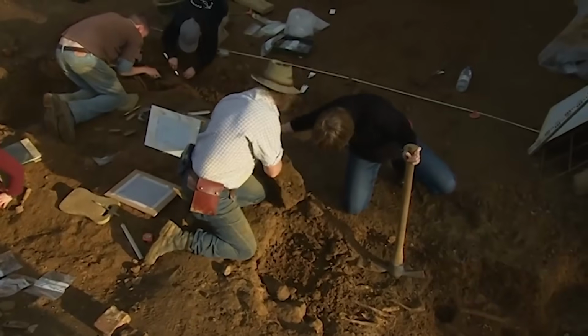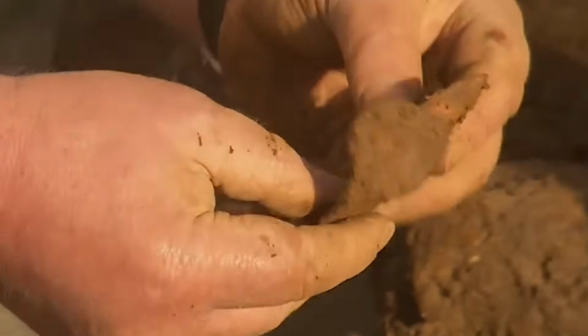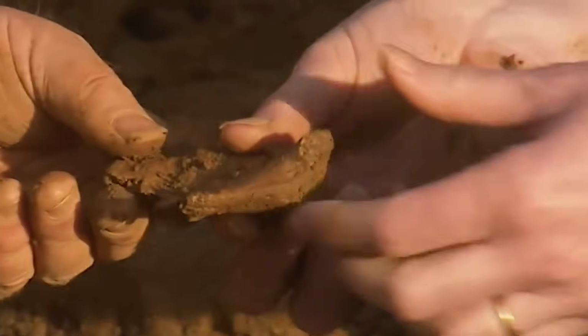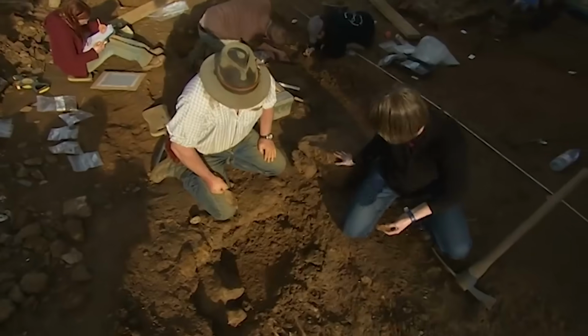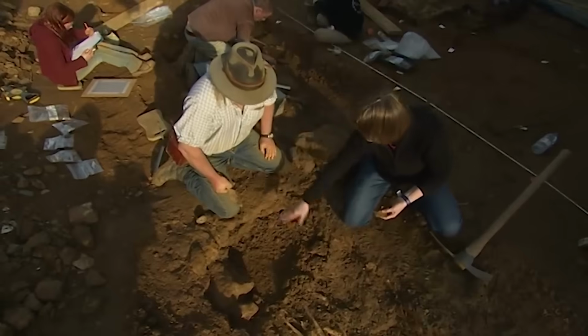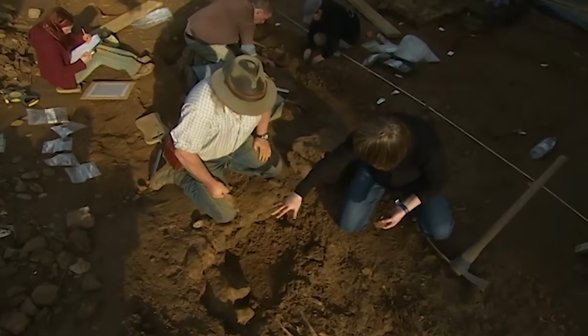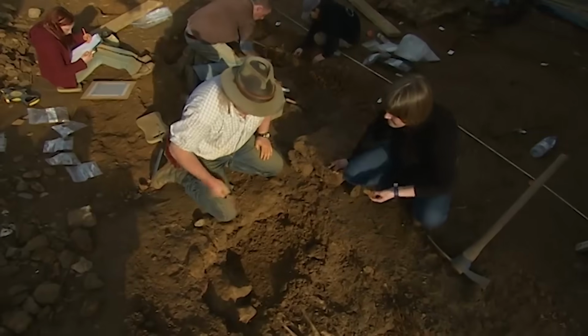Under the stone is yet more bone, so we have another conundrum on our hands. Perhaps we're not looking at a grave after all. So this could be sitting on top of this great mass of redeposited bone, and could actually be the base of a grave, do you think? A base of a stone-lined grave? We've got enough room. I don't think, no, because it would put the grave up there.